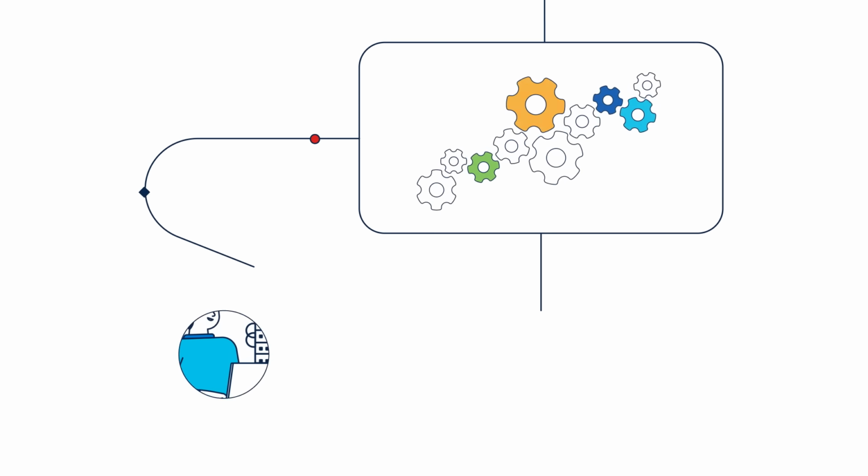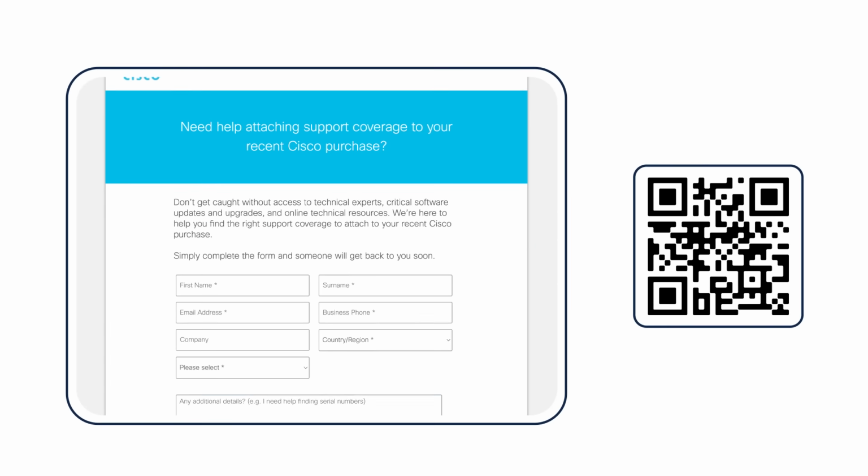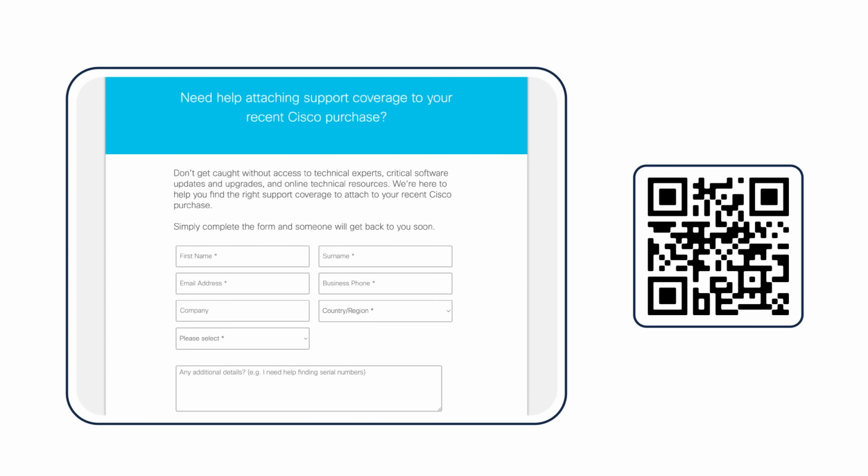Cisco Support Services help you turn your technology into business value. Contact your CX representative or your partner today to find out more.